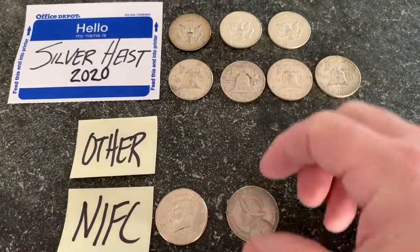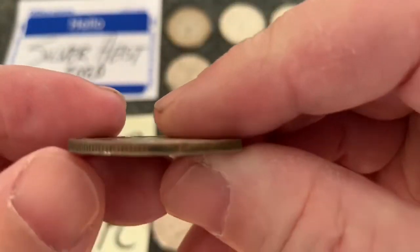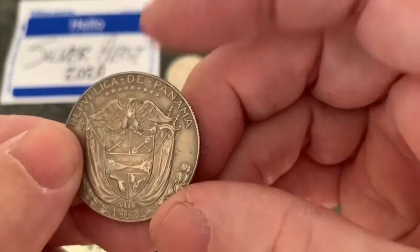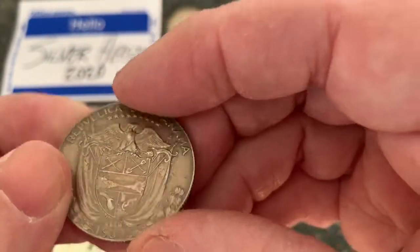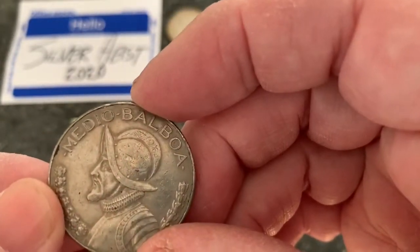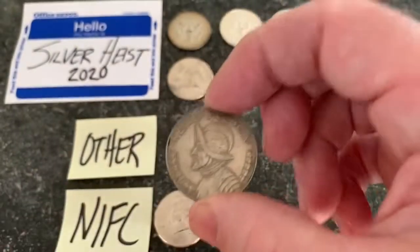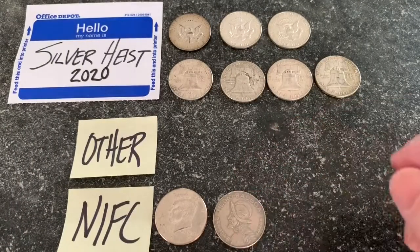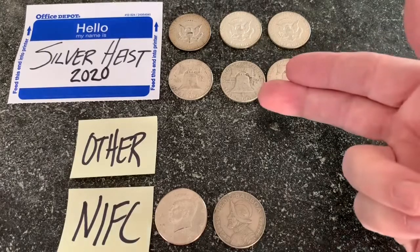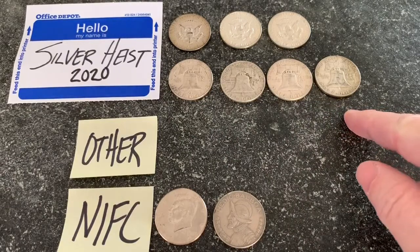But if I'm not finding silver, the cool thing to really find is this. This is not silver, it's clad, but this is a good looking coin. So I have at least one of these Balboas with the Conquistador. So this is a beautiful high relief coin. So if you can get one of those one time, you'll be excited. So lots of silver. We're ringing in the new year, 2020.